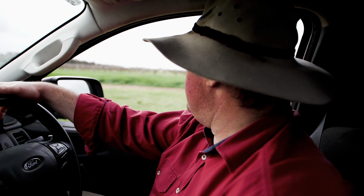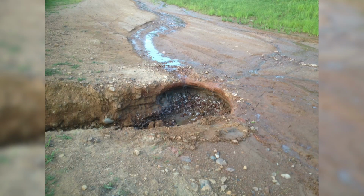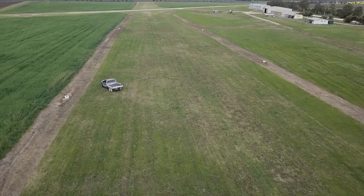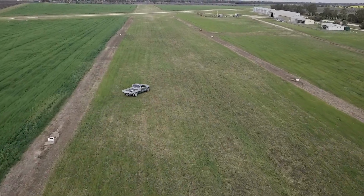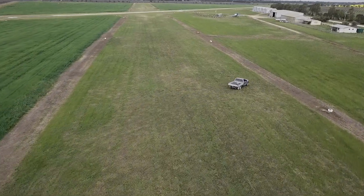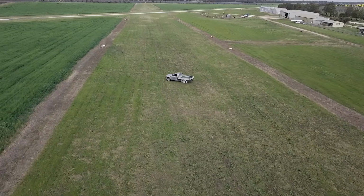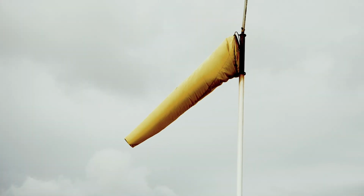If it feels firm and smooth to you, it will be good for us. If it is rutted and uncomfortable to drive on, then the airfield is unsuitable. Small imperfections in the surface can be tolerated. You're looking for nothing over 2 centimetres deep. If you have any uncertainty about the state of the airfield, please contact the RFDS Communication Centre to talk through the issue.